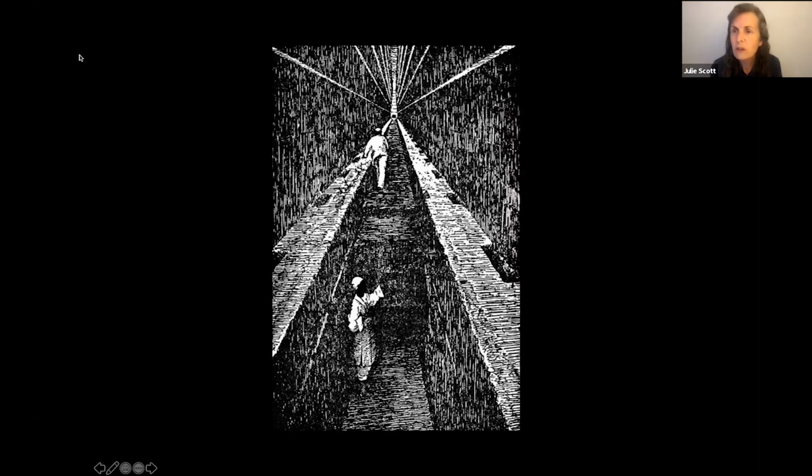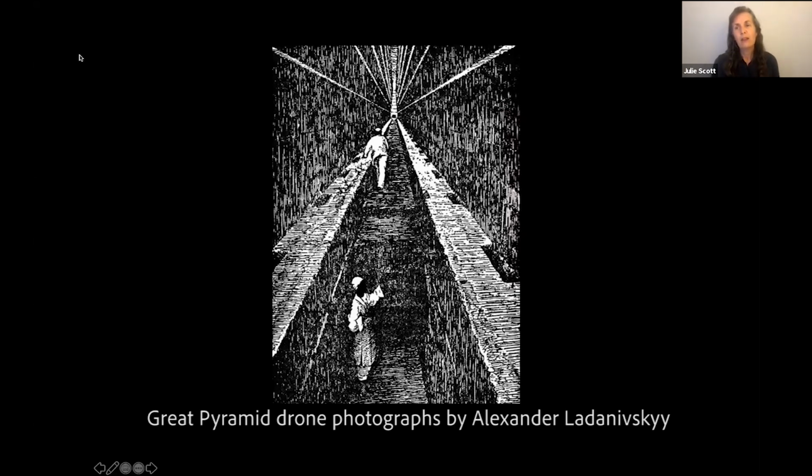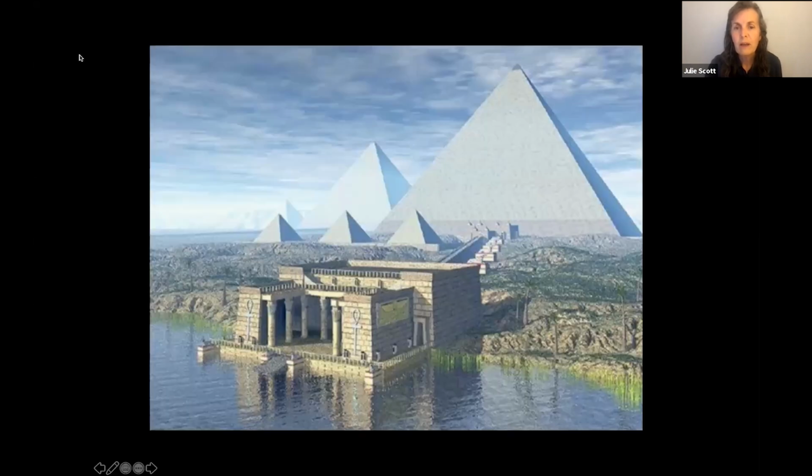H. Spencer Lewis drew this drawing after he visited this huge pile of stones in the desert. The photographs that we just saw were drone photographs taken by Alexander Landowitsky of, of course, the Great Pyramid. The Great Pyramid is the oldest of the 7 wonders of the ancient world and the only one to remain mostly intact. It was most probably built for the pharaoh Khufu. The Greeks called him Cheops. It's the same person. The Egyptians probably called him Khufu. And he lived between 2551 BCE and 2528 BCE.